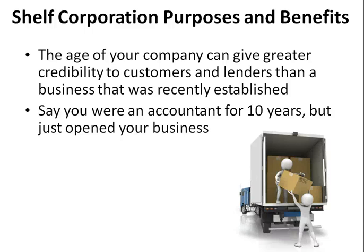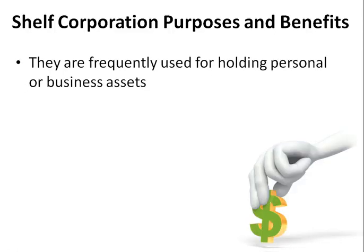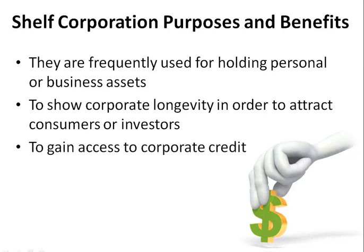By buying an aged corporation that has been open 10 years, you can then advertise that you have been in business for 10 years, and your corporate records also support that. Shelf corporations are frequently used for holding personal or business assets. They are also used to show corporate longevity in order to attract consumers or investors.